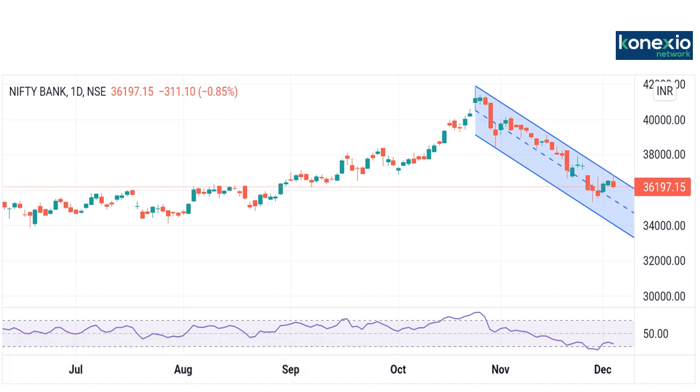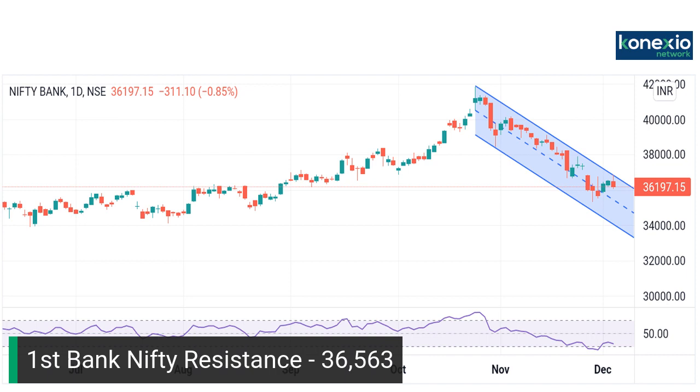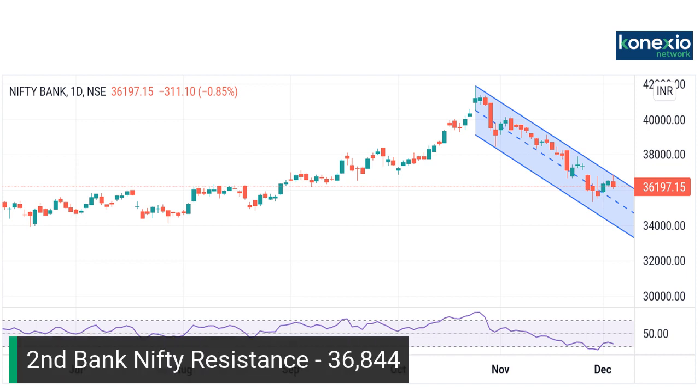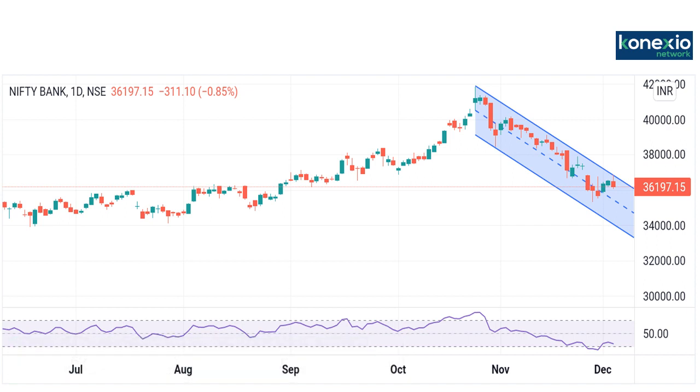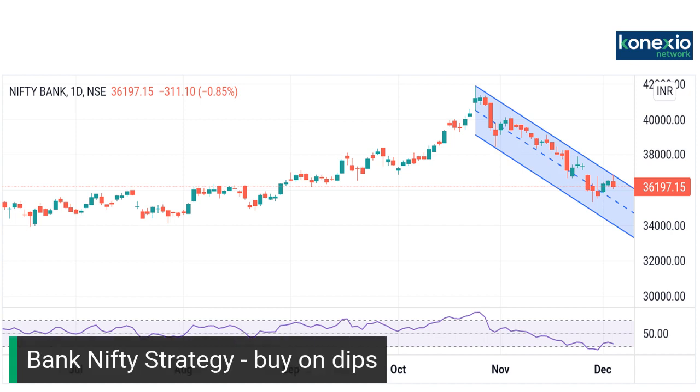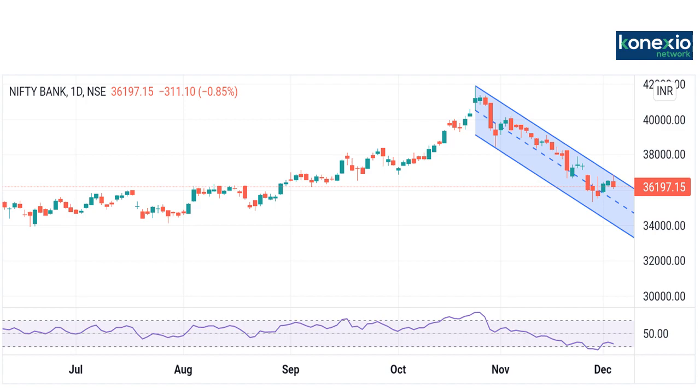35,526. Third support is placed at 35,327. Whereas on the upside, the first resistance is placed at 36,563. Second resistance is placed at 36,844. And third resistance is placed at 37,364. So these are the crucial supports and resistances in Bank Nifty. Traders are suggested to follow these levels closely and trade accordingly in the direction of the primary trend. Strategy is, as I said, buy on dips in Bank Nifty also.